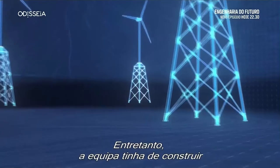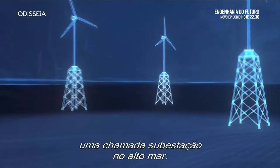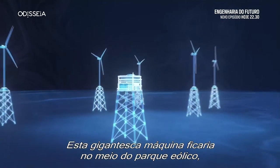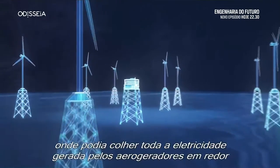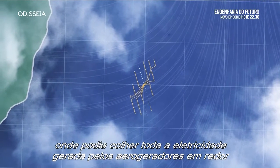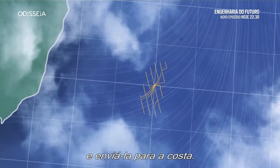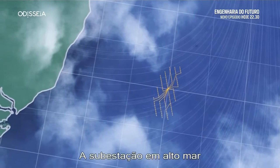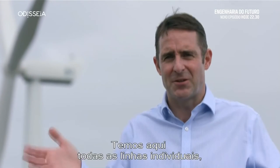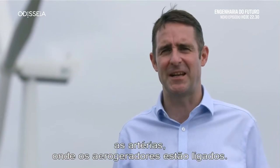Meanwhile, the team had to build a structure called an offshore substation. This massive machine would sit in the middle of the wind farm, where it could collect all the electricity generated by the surrounding turbines and send it to shore. The offshore substation could effectively be described as the heart of the offshore wind farm. Here you've got all the individual lines, or it could be like the arteries where all the turbines are connected.